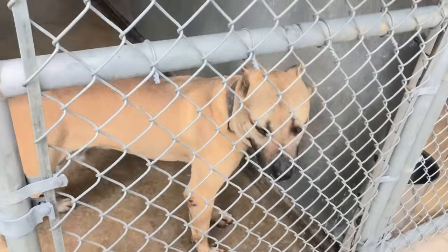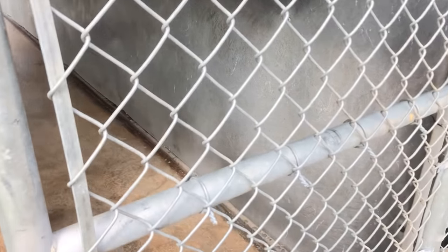I need to go in the kennel with Scratch. Let me see Scratch. Maybe even with Valkyrie, because she's old. We didn't do that.